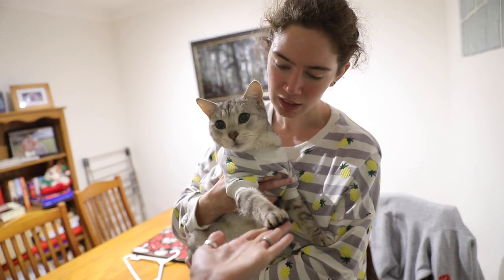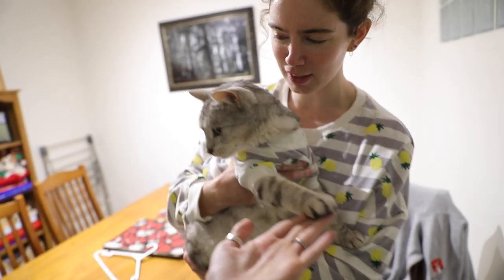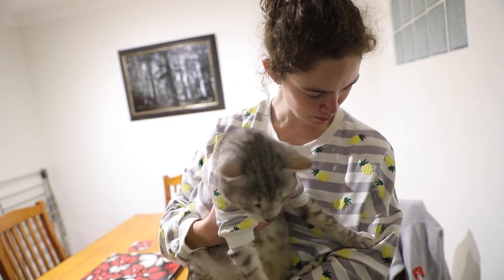He loves cuddles. He loves food. You're so handsome in your grey jumper. Oh god, he's so cute. So, what do you think of the jumpers? I think, well, this one's particularly comfortable for me.